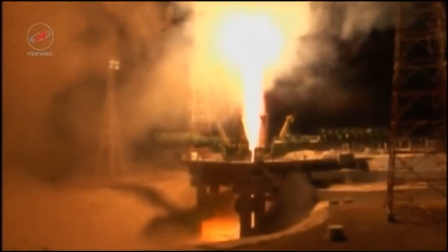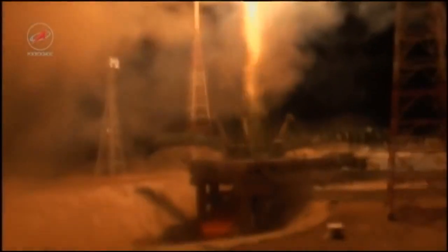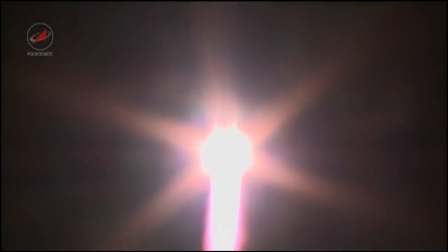And liftoff. Liftoff of the 64th Progress resupply craft bound for the International Space Station.